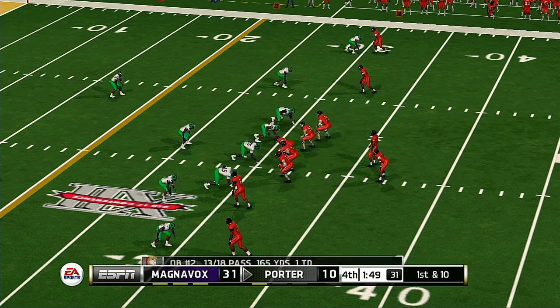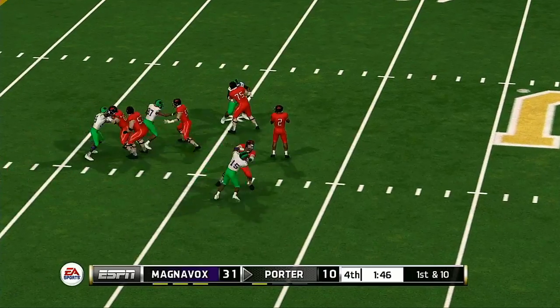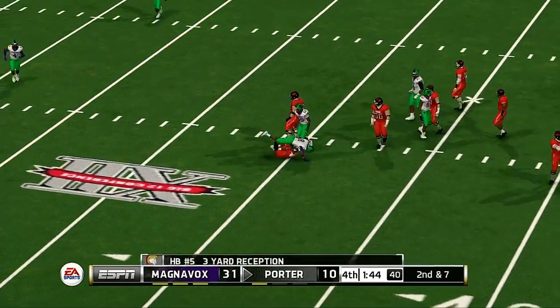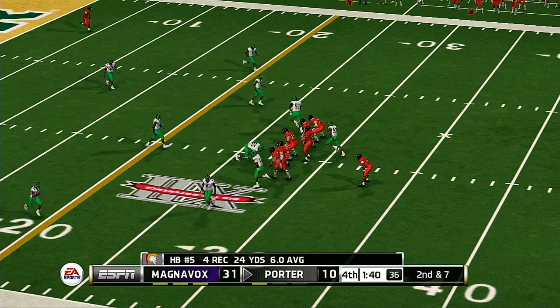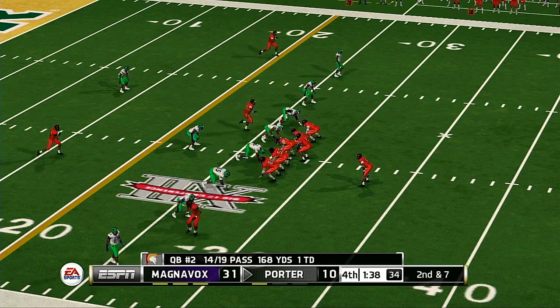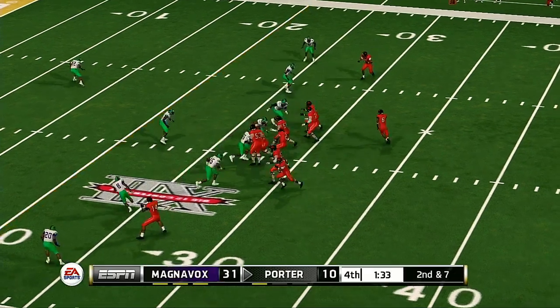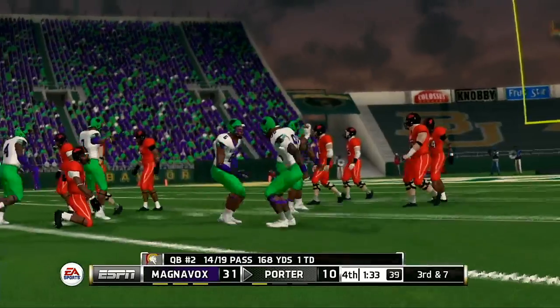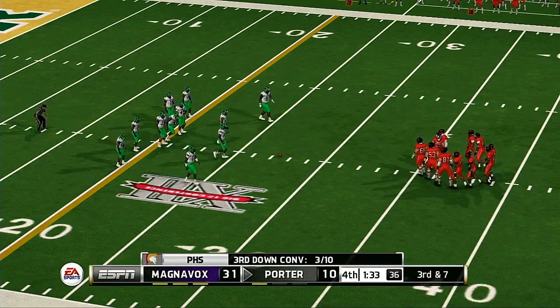Just under two to go in the game. Throws complete. He stopped immediately. Pretty nice pickup here. These guys are getting very tight on their timing. The ball. Third down, and they need to get it to the 21.